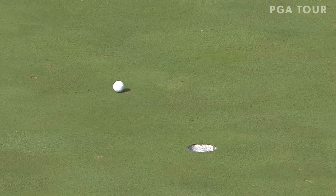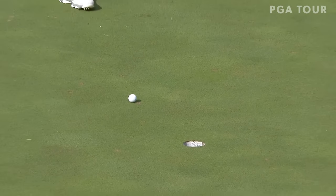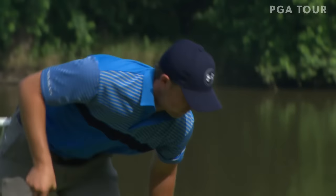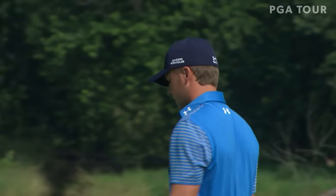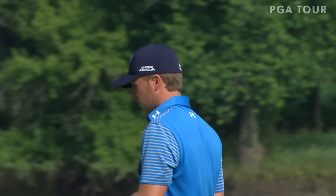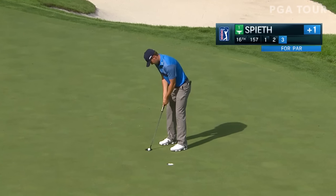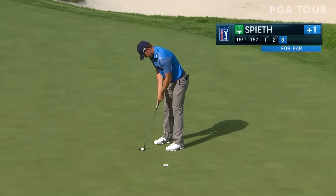Walking right away. Didn't like it, but a couple of feet short. Straight up the hill for a par. Just going to throw a little coin on there and wait for a minute. Stay out of everybody's through line. All right, back out to 16 now. It's just a routine tap in for par three.